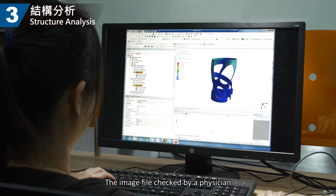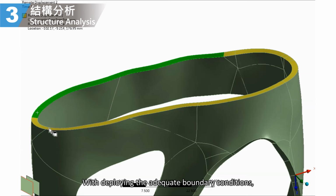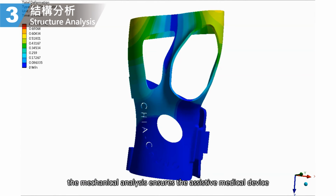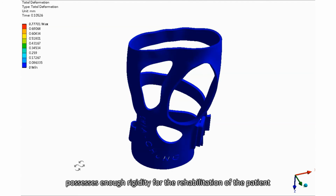The image file checked by a physician will be carried out into a medical analysis. By deploying the adequate boundary conditions, the medical analysis ensures the assistive medical device possesses enough rigidity for the rehabilitation of the patient.